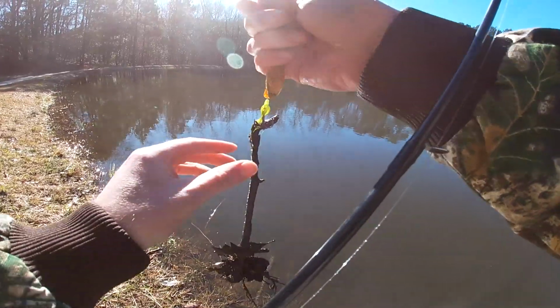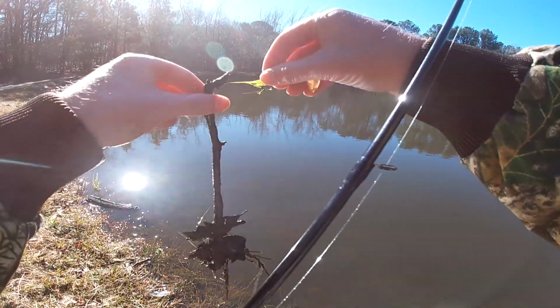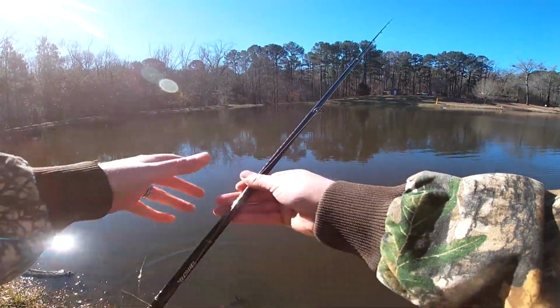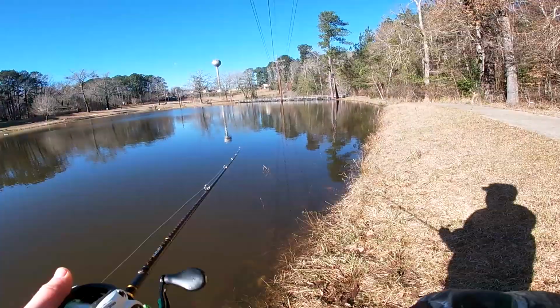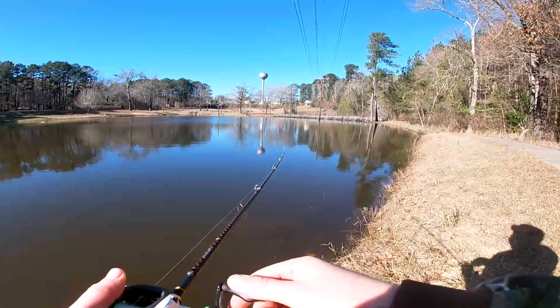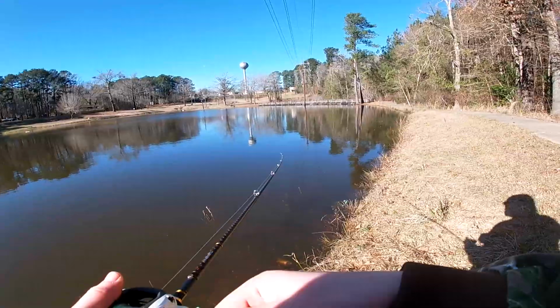That is what we call a limb brim or a tree pounder right there. We'll throw him back. I'm not too big on salads. Sun's starting to come out. It's starting to warm up, so that's nice. Feels a lot better out here.